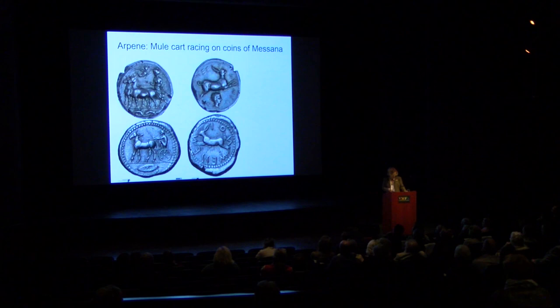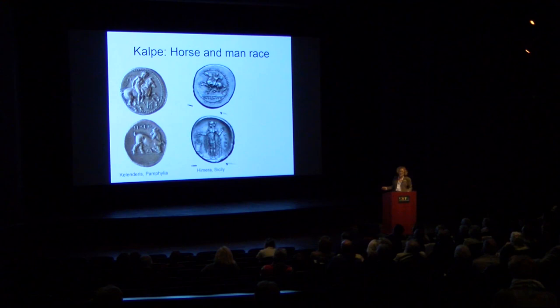And the other sport that we have is the so-called kalpi, which was a sport where you were riding on the horse and at the end jumping off the horse and running along. It was more like a trotting, probably, otherwise hard to imagine how that worked. And we have this here also on coins of Calendaris, this scene where they jump off, or here on the coins of Himera.